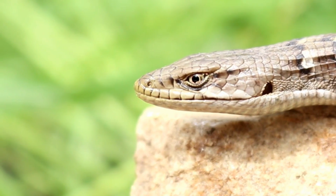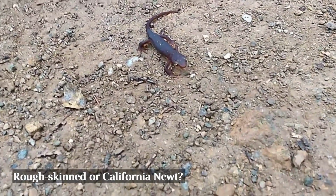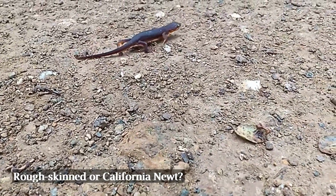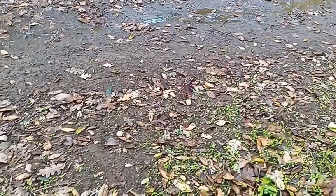We spot another brown granulated newt with a yellow-orange underside that is either a rough-skinned or California newt. It comes towards me through the grass and leaves and stares at me so I can take a close-up of its face.